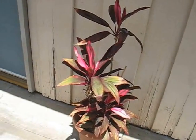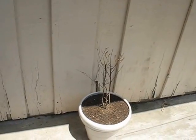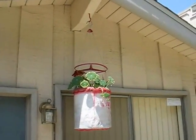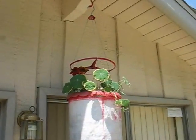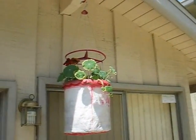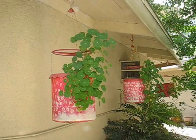Our red tree thing is okay. Not much change in the Nandina. And the Nandina in front of the ops has a couple of flowers. It looks like they're kind of going by, and they're getting a little fringe around there, but I'll give them some water and some fertilizer and that'll help.